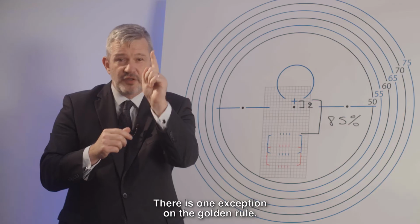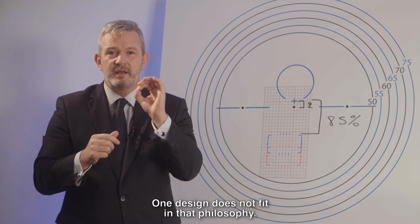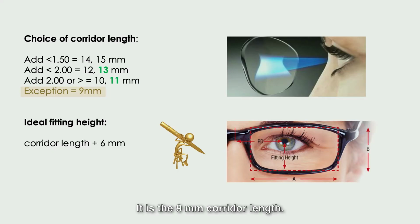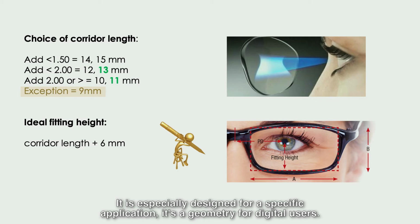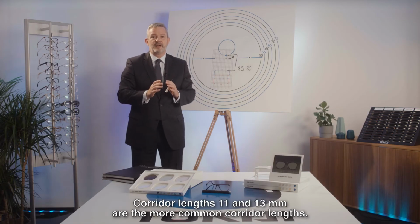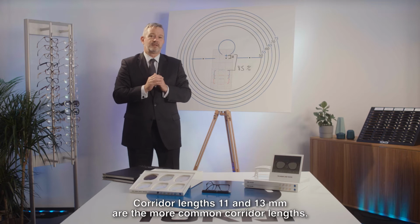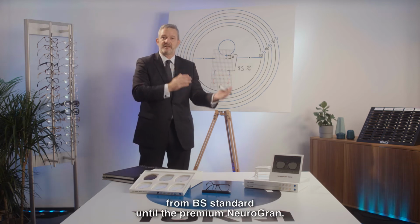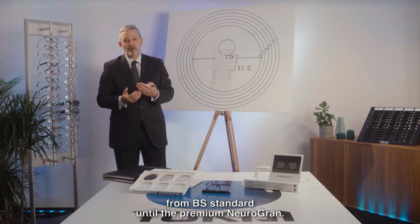There is one exception to the golden rule. One design doesn't fit into that philosophy. It is a 9 mm corridor length. This is specially designed for a specific application. It's a geometry for digital users. Corridor lengths 11 and 13 mm are the more common corridor lengths, as they can be found in all our design types from the BS standard until the premium Neurogram.